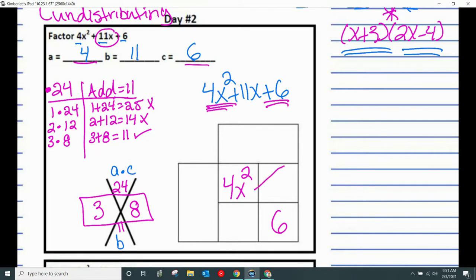Now remember, these two boxes here were the two boxes that we added together to get our middle term here, the 11x. So we need to break this piece apart. I'm going to grab a different color here. We need to break our 11x apart and put it in this box and this box. In order to do that, we use our magic combo. We use the 3 and the 8. That looks like a crazy snowman, the 3 and the 8. It doesn't matter where you put the 3 and the 8. You can put them in either box. You just got to use both of them. It doesn't matter where you sit them.